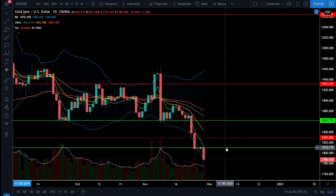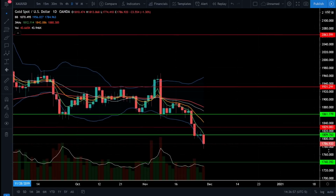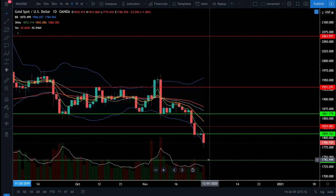On gold, we did break below our 1810 support level, and gold's not looking great. It's a little weird that the dollar's going weaker and gold is also going down, because usually it's the inverse, but that's what we're dealing with right now. So we're just going to stay objective and watch for gold to find support eventually.